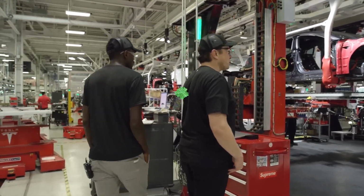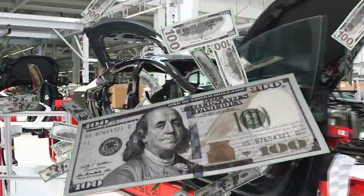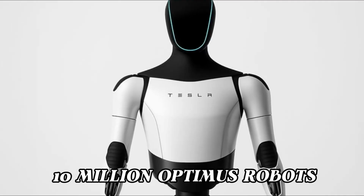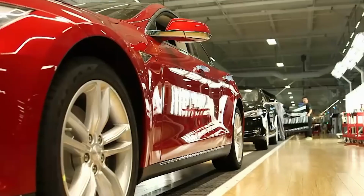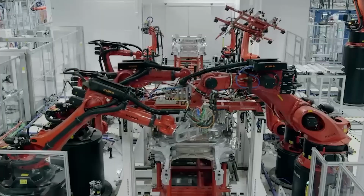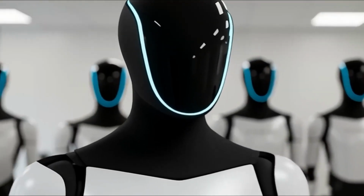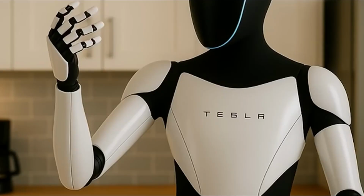The investment is between $5 and $10 billion. And the long-term goal of this Texas plant is to produce 10 million Optimus robots every year. To put that in perspective, the entire global car industry only makes around 90 million cars per year. So, Tesla is planning to build robots at a scale that nobody has ever attempted before.